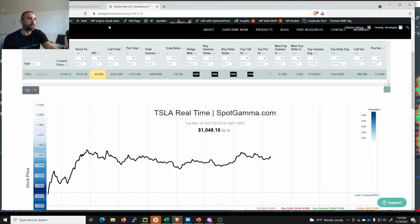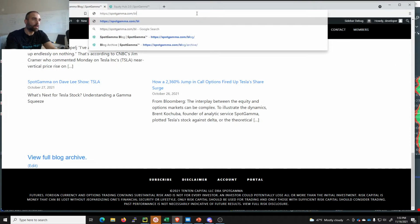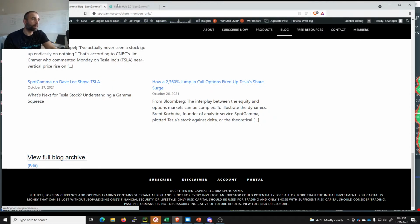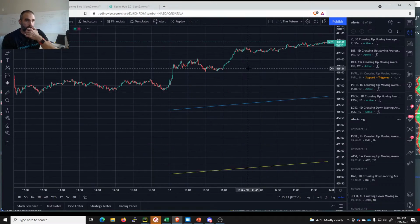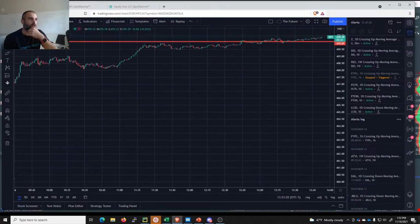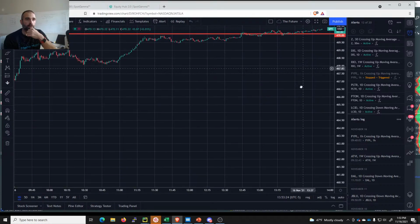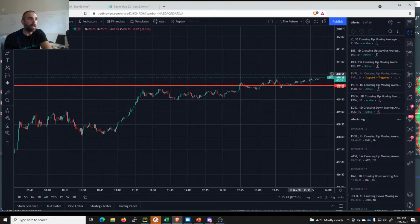So if you look at the breakdown of gamma here, I'll show you what I mean. You'll note here that we've just now broken the 470 line in spiders, and so I don't think the market should move a whole lot more through this area, because of the concentration of gamma at this line.